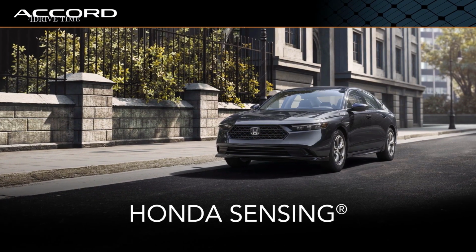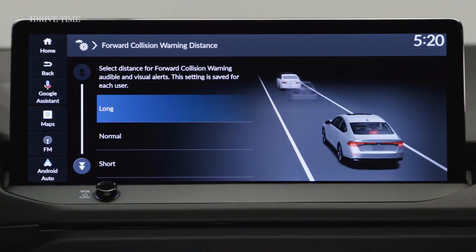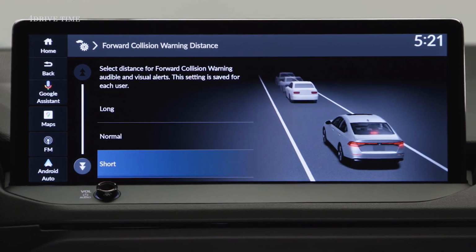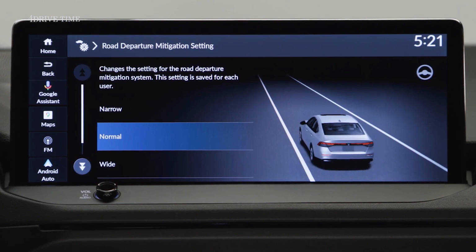Safety is a top priority at Honda, which is why the Honda Sensing suite of driver assistive and safety technologies is standard on every Honda. But for the all-new Accord, many features have been upgraded for an even better driving experience.